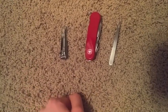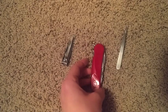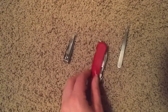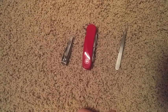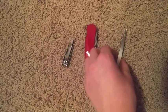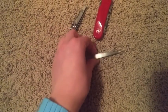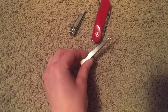Here are some of my tools. I have a nail clippers, which is essential, obviously. A Swiss Army knife, and I made sure that it had a corkscrew and a can opener and a bottle opener on it, just so that I have all the bases covered for food and whatever. And then I have a tweezers, which I'm primarily probably going to use for ticks, but also, maybe for my eyebrows.